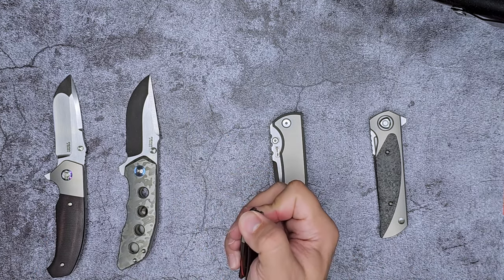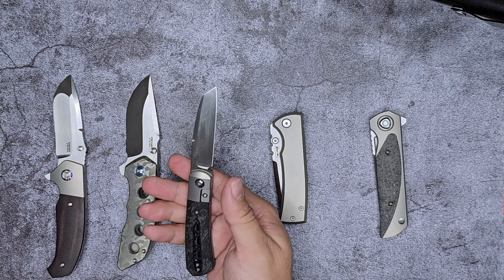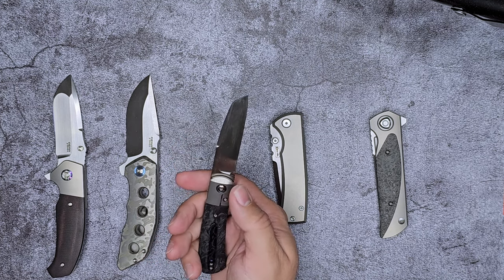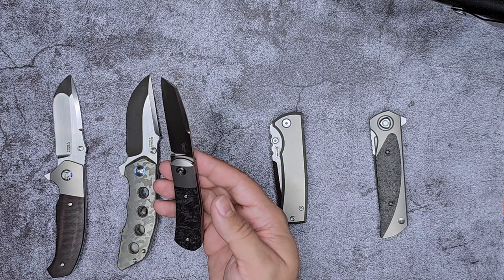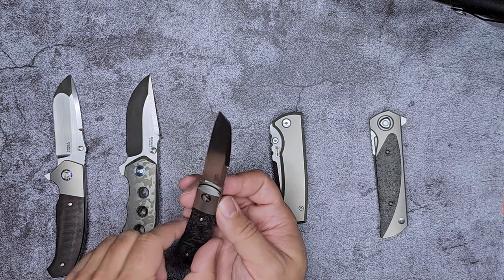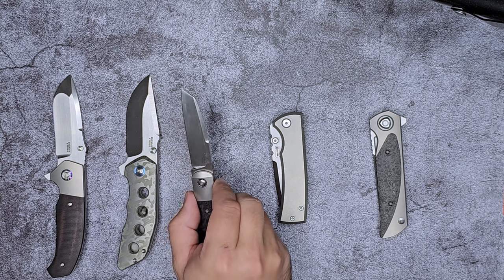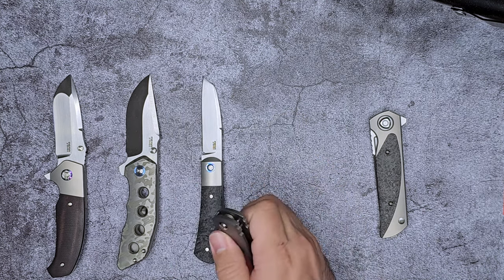You've got the large Apache, and this is also the Knife Joy exclusive, with the Damascus and the Damascus pivot collar. This is the large version of the Apache. In these modern traditional type knives, the Apache in general, but the large Apache in particular, is the one that I like the most.